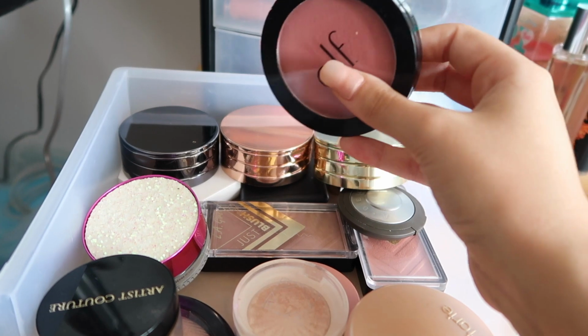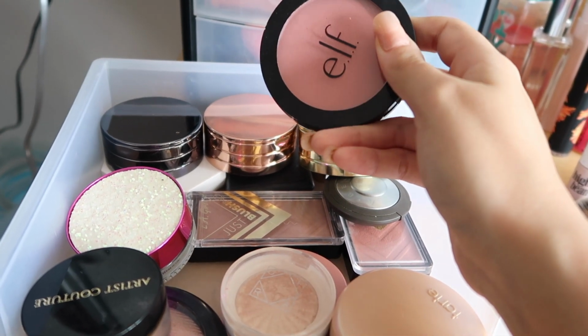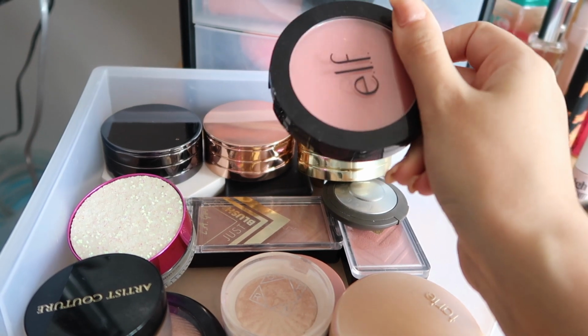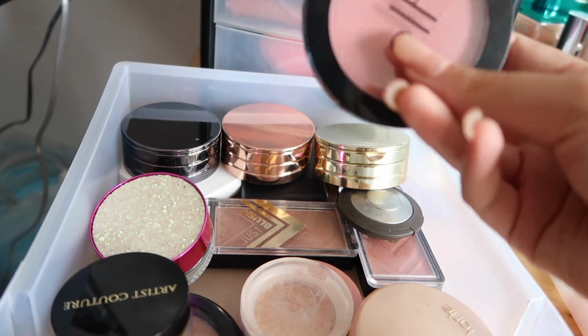This e.l.f. primer infused blush, I love the formula of this, but this color is just way too intense for my liking, and again, I feel like I have a softer version of this color within these Tarte stacks, so I'm going to get rid of this.